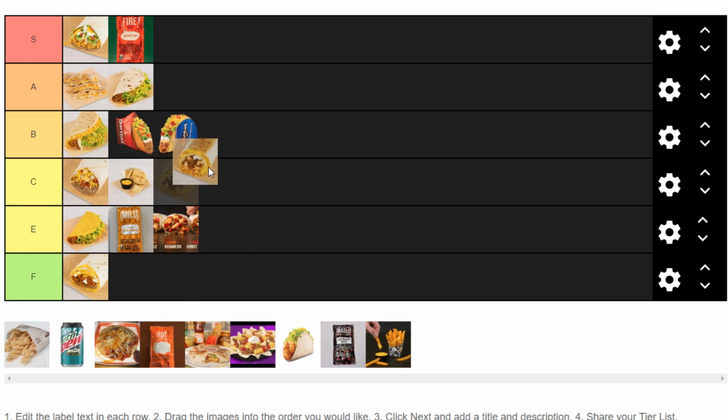Next we have the Cerrito. This is a quesadilla wrapped around a burrito, but I find this item to be kind of small, and I'd almost rather just get both of them separate. The convenience here really isn't doing a lot for me, so C tier.